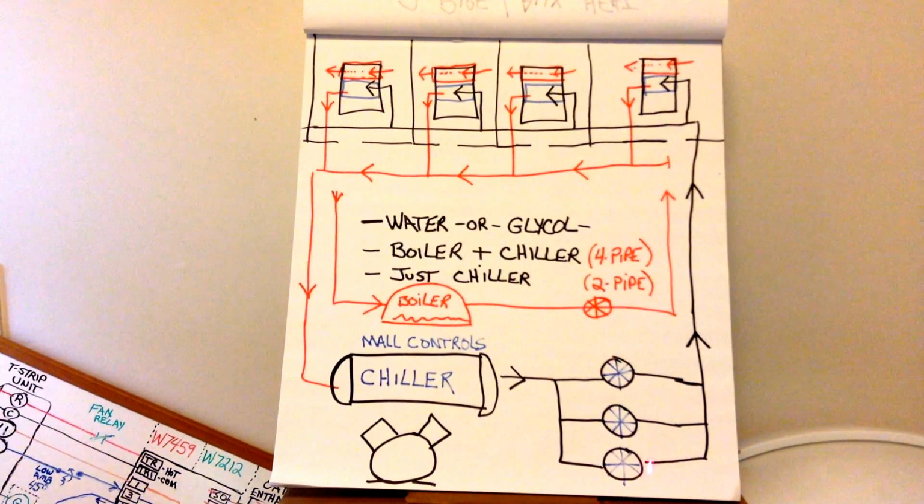Most malls have pumps in their mechanical room to recirculate the water from the chiller through the pumps up to the stores, through the whole piping system, and water just flows in a big circle, everyone. The water goes out cold, picks up heat from air handlers, comes back to the chiller warm, gets cooled back off again, and that's all it does, it goes around and around all day long.